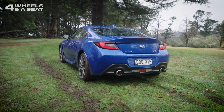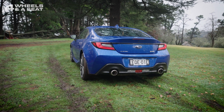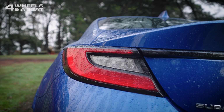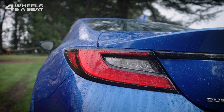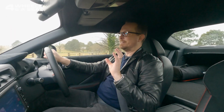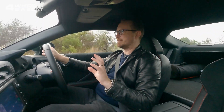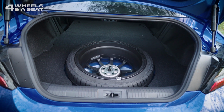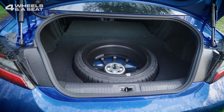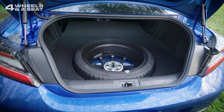But the back is probably where you notice the biggest difference in the look of this car. The rear light clusters look like a combination of Aston Martin, Toyota and Porsche even. They're a really cool design. I think they look much better than the old ones. Under the boot lid, we've got a predictably small storage space, just 201 litres, which you can expand with the rear seat down. It comes down all in one piece.